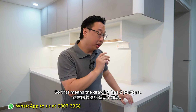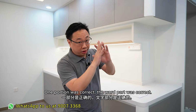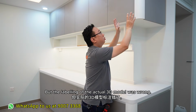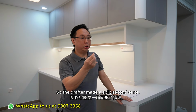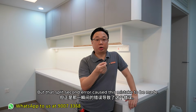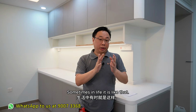Okay, so that means the drawing has two portions. One portion was correct, the words part was correct, but the labeling of the actual 3D model was wrong. So the drafter made a split-second error, but that split-second error caused this mistake to be made. Sometimes in life it's like that.